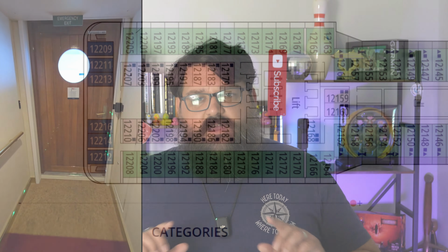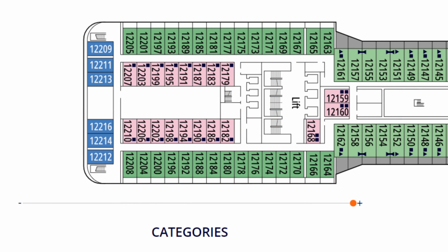Obviously, we're back in the room here. You've got a nice little desk, a little bit of storage space, trash can, ottoman, all that stuff. And then this is another interesting thing. Okay, so they are stateroom 12212. It's the aft of the ship. I'll throw a picture up here so you can see. You see all the lines. They're the back of the ship, the aft of the ship.